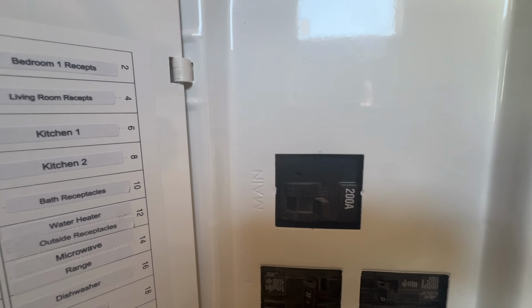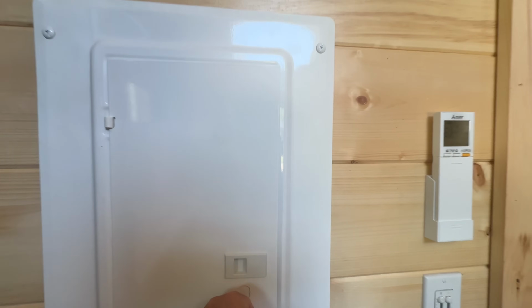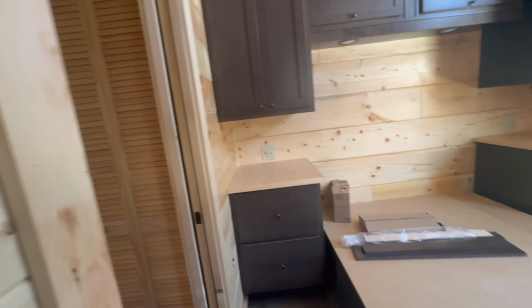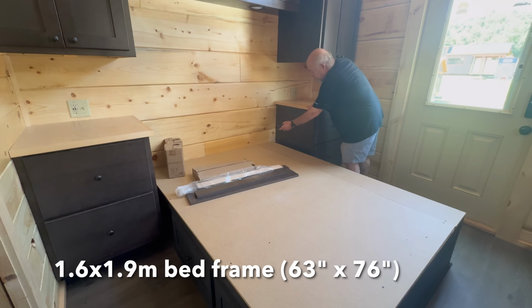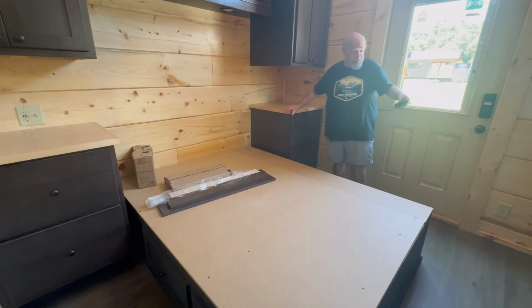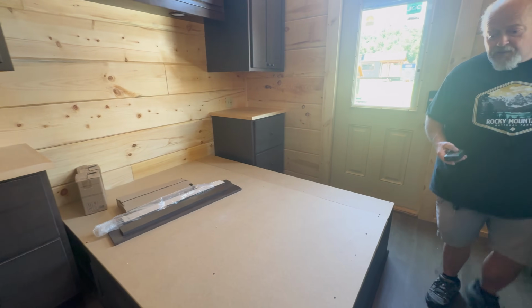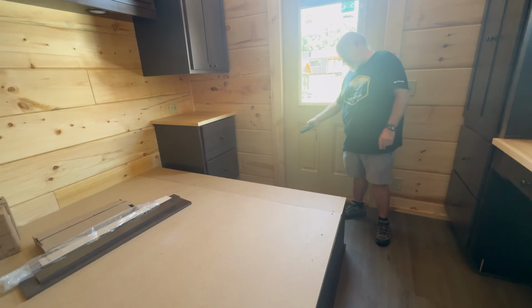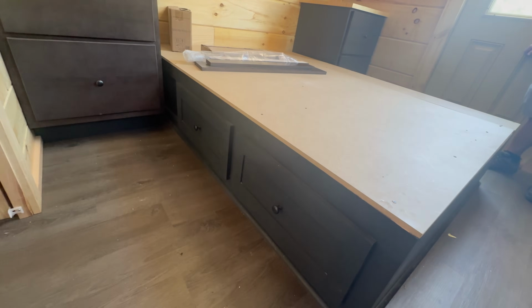200 amp panel box. The built-in bed here is 6 foot 4 inches long and 5 foot 3 inches wide. Is there drawers in that side of the bed? Yes, the drawers are on both sides underneath.